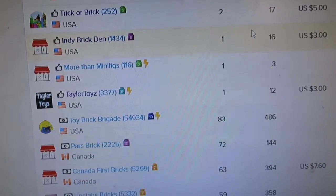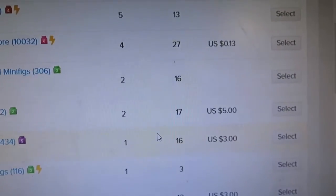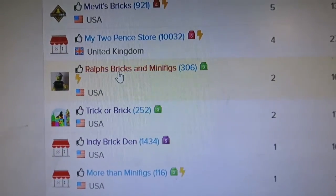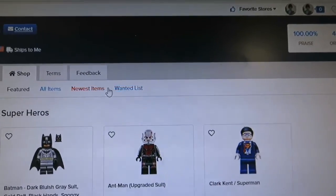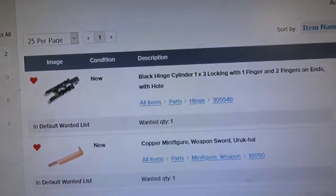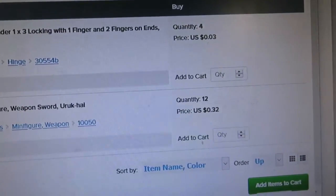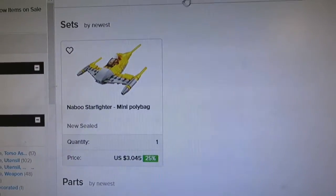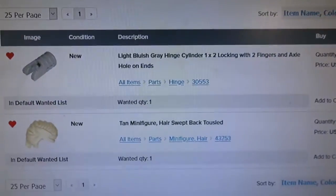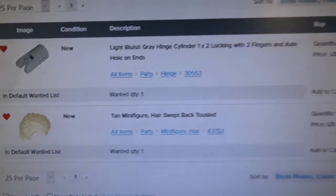And then, hey, there's Ralph's Bricks and Tricker Bricks. They both have 2 things I need. Wonder what it is. Let's check it out. Wanted list. Ralph has those and those. 12 of those, which I don't really need. I just bought some, but I buy them up whenever I see them for weapons for my fantasy era works because they're inexpensive. And Tricker Brick has 5.